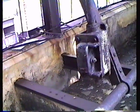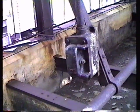This is one of the old switches that stopped and started the belts. If you look out the window here, you can see what's left of a ventilator fan down there. Not much.